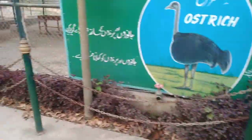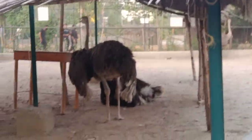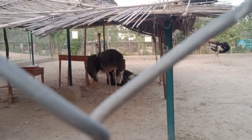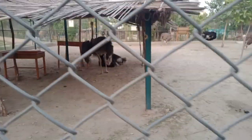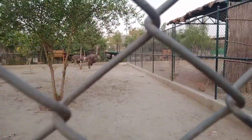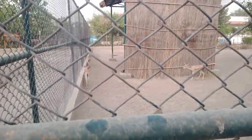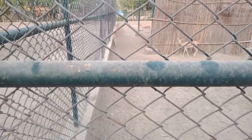Okay, you can see it now from a very close angle. Okay, this is the ostrich. It is just like camel size, gigantic. Don't feed me. Tell your children we have enough food, so you can feed your children, not these animals, because they have their proper diet routine. Oh, this is a beautiful deer. You can see they are just approaching, they are just walking.